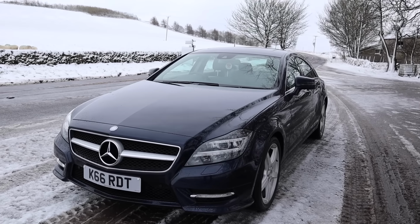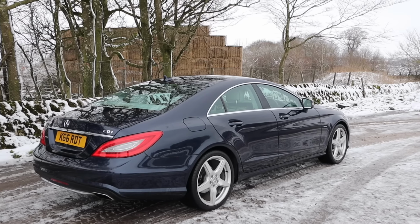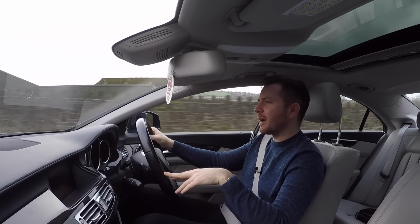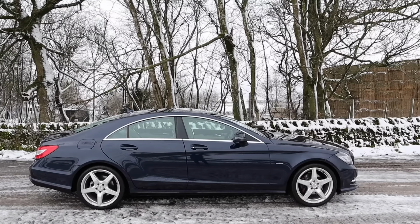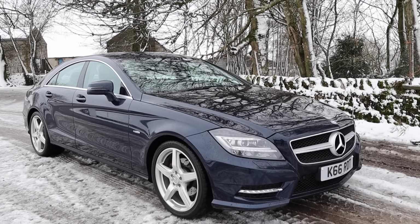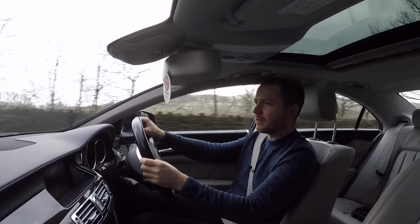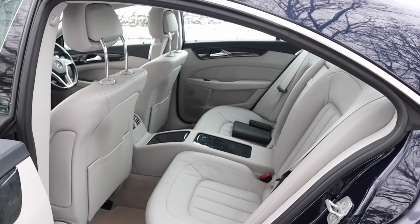The styling on this second generation CLS is much better, much more aggressive and muscular. It's a properly good car this, and you can pick them up from as little as £8,000, which I think is such a bargain. In case you don't know, the CLS was made to be a sportier but slightly less practical E-Class, sitting in the range somewhere between the E-Class and the S-Class. It's described as a four-door coupe, which is a bit of a lie because it's technically a saloon, 4 doors and a boot. But like a coupe, it only has 4 seats, which did limit the market somewhat.